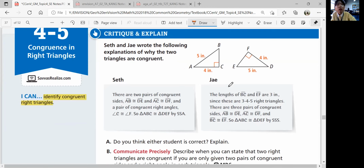Okay. So part A, do you think either student is correct? Try to reason it out yourself. Notice what's the same about triangles ABC and DEF and what's different. The sides AB and DE are the same length, AC and DF are the same length, angles C and F are both right angles, ABC is sitting on one of its legs, but DEF is sitting on its hypotenuse.